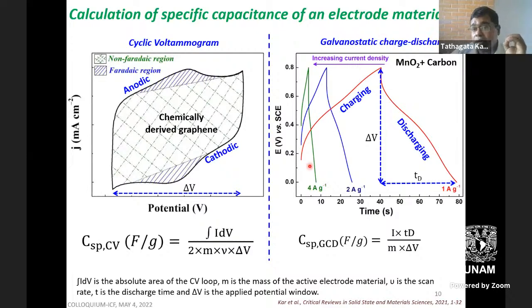Galvanostatic, at a constant current, we charge an electrode up to a particular potential, and then at the same constant current we discharge it. What we measure in this plot is this time. This time is very important, because when we want to calculate the capacitance from a charge discharge plot, this is directly proportional to the time of discharge. So the higher the discharge time, the more time your electrode is taking to discharge, the better your capacitor is. The better the capacitance of the material is.